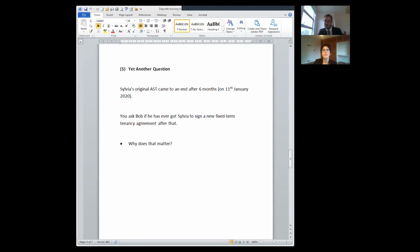So Shivan and Jerry, both good answers. Shivan says you need to check whether the tenant is still within a fixed term or not. And that's absolutely right. If you are within the current fixed term, the Section 21 notice can't expire, or the period can't expire before the end of the fixed term. So that's correct. Then we've got Jerry, who says Bob needs to protect if it's a new deposit.